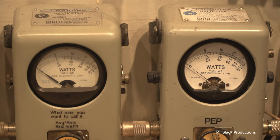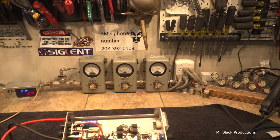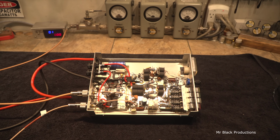Variable, we already shown all that. Preamp, we shown all of that. I think I crossed my I's and dotted all my T's the way I'm supposed to. I think I got all the bases covered. Man, that thing is bright. It's pretty, it's clean.